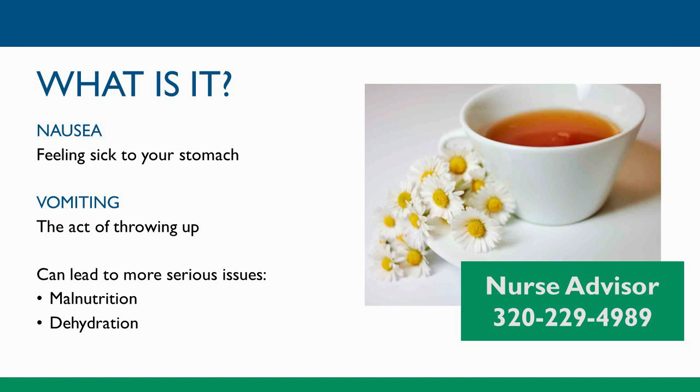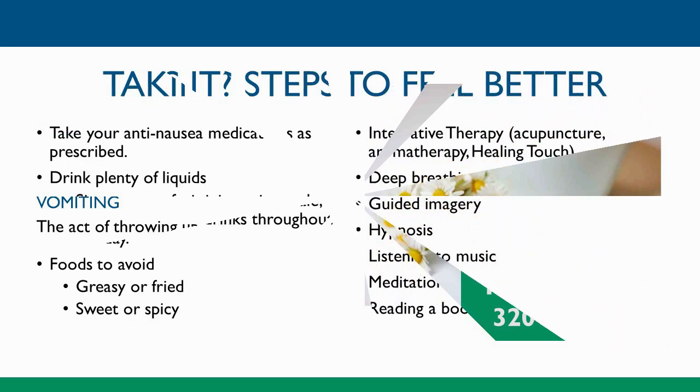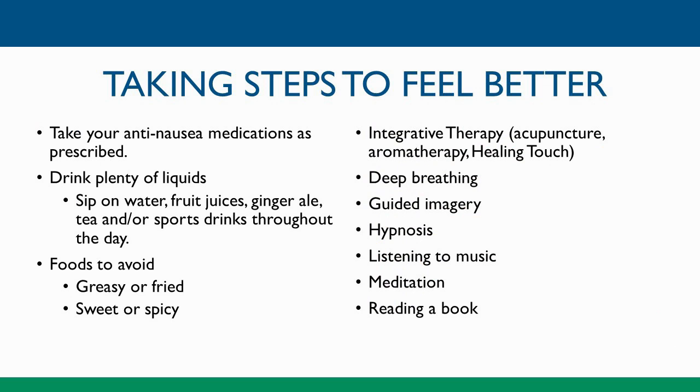Nausea is when a person feels sick to their stomach, and vomiting is the act of throwing up. These symptoms can lead to more serious issues like malnutrition and dehydration. If you are experiencing these symptoms, please call the Nurse Advisor line to speak with a nurse. That number again is 320-229-4989.